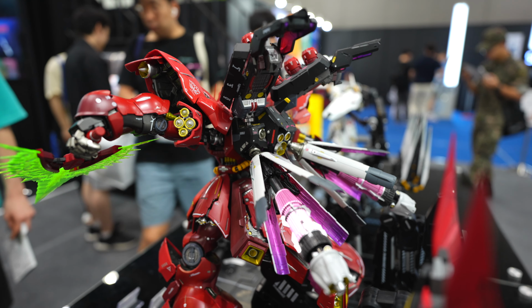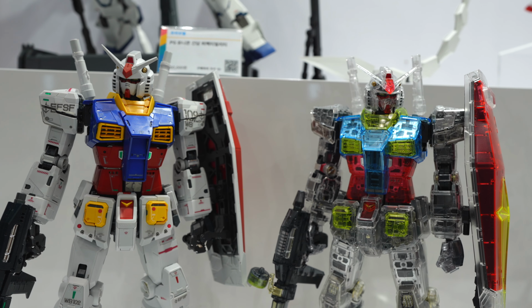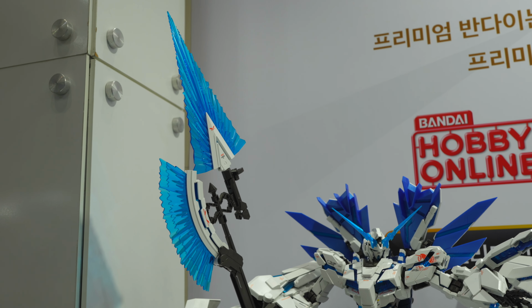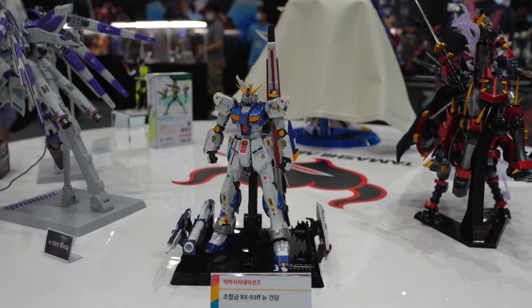Here's some kits that I would really like to buy one day. The Unleashed RX-78, including the clear because I love clear kits, and the PG Perfectibility. I'm not a new Gundam fan, but the bazooka on this is an undeniable presence.